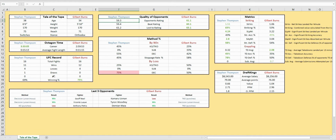Really, in the first three sections, the only advantage that I see would be right here for the 4-inch reach advantage, and we'll actually talk about that later when we talk about the striking and grappling metrics. Other than that, let's move on to the next.